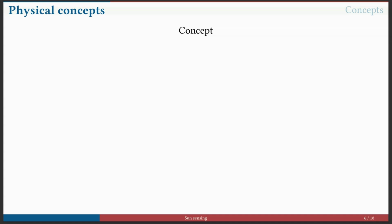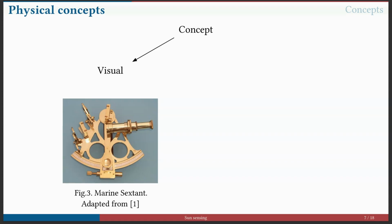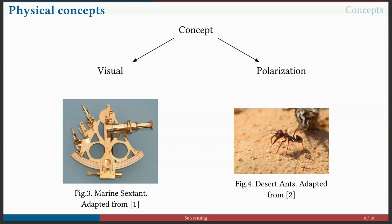There are two main principles that a sensor can use. First is more based on our understanding of navigation with the sun. We see the sun and then we calculate our position and our heading. Those sensors are using a camera and then process the picture. The second method is more inspired by nature. There are certain insects that are using light polarization to navigate, for example, the ants in the Sahara Desert.